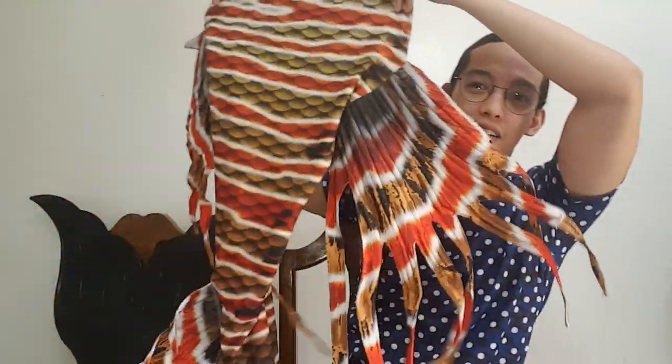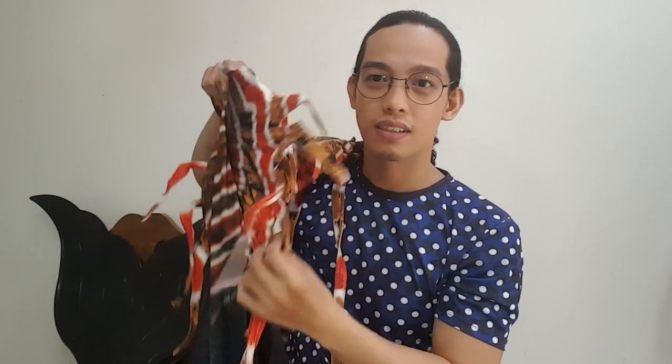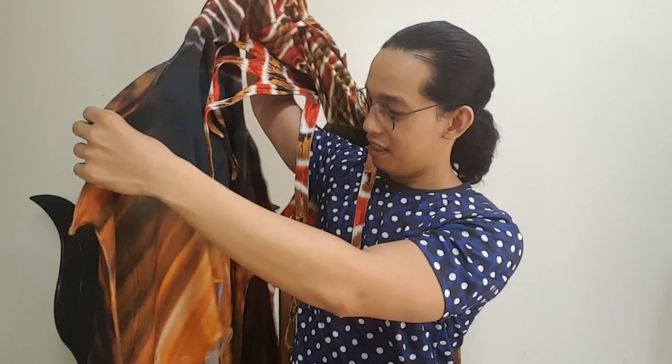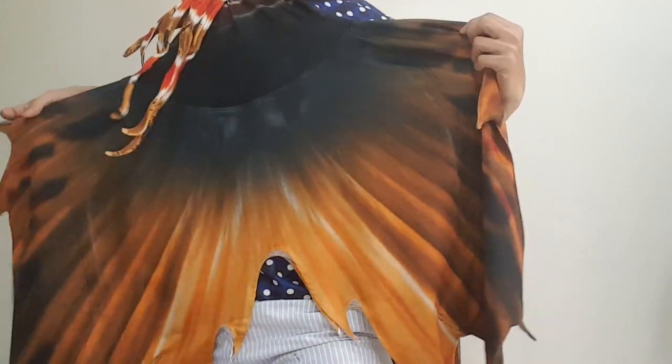So you have the side fins here. It's really very big. And we have the back fins, or the dorsal fins. I'm not sure how it's called. I'm sorry. And the fluke, that's huge. So the fluke fits the Mahina mermaid tail. That's why I have my Mahina here. We'll try to place the Mahina inside it.